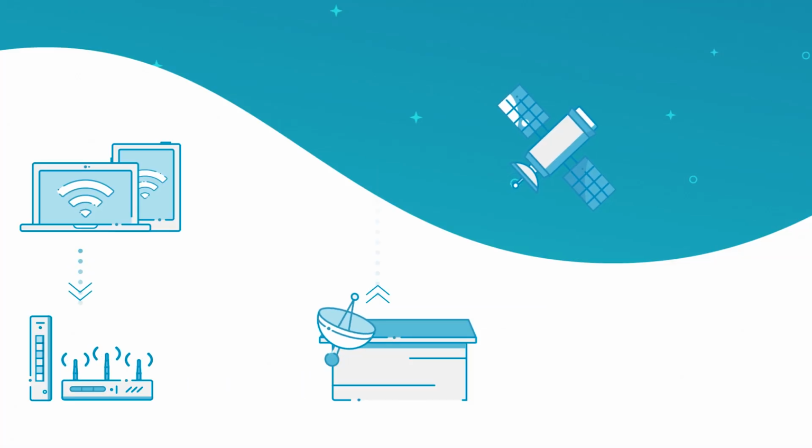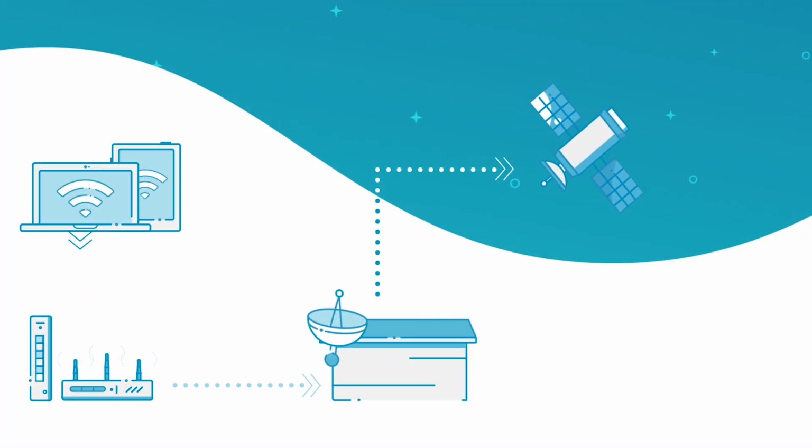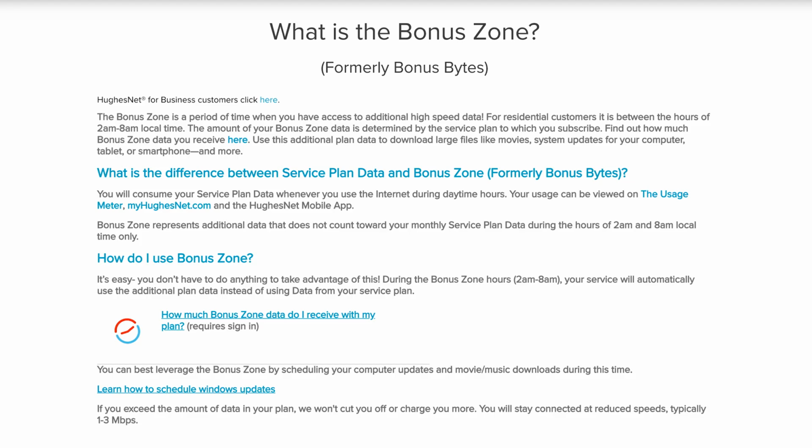Now over on the satellite internet side, where those caps are so much stricter, Viasat and HughesNet will slow your connection to a trickle if you go over. So your 25 megabit per second connection suddenly gets dropped to 1 or 2 megabits per second. If you're on satellite internet, there is one thing you can take advantage of. HughesNet has a bonus zone from 2 a.m. to 8 a.m. where you get an additional 50 gigs of data. If you're going to download a video or a large file, or if you can schedule software updates, that sort of thing, use the early morning hours to do it. Viasat has a similar bonus data system in place, but the hours there depend on the plan type.